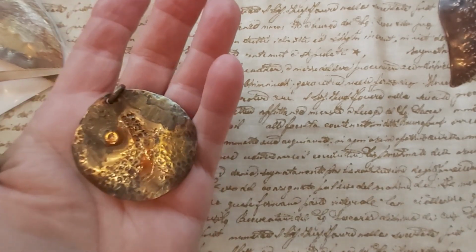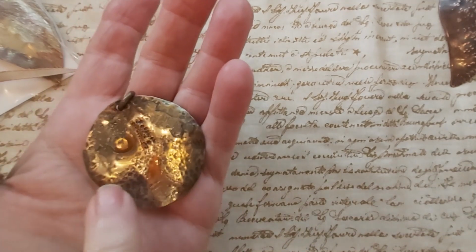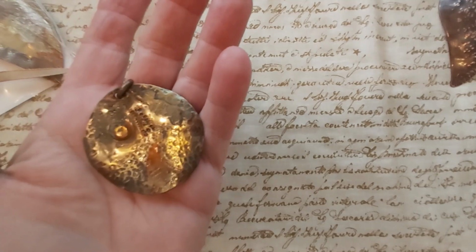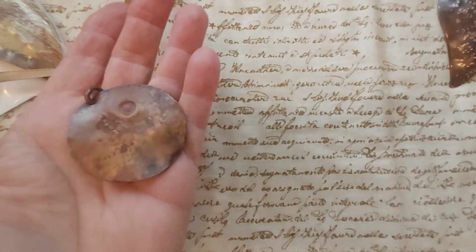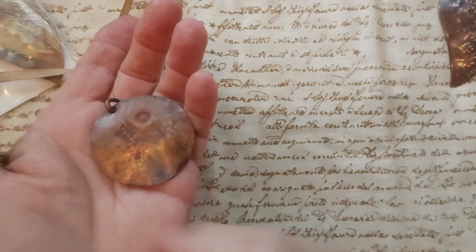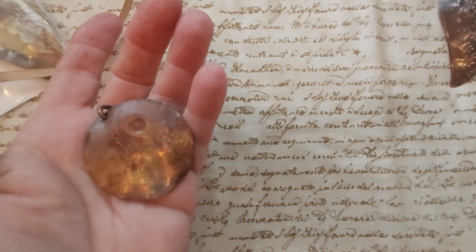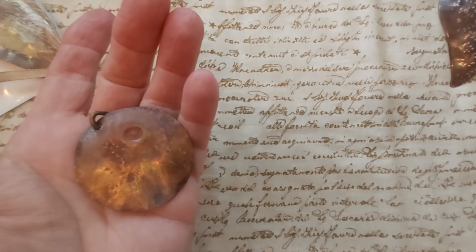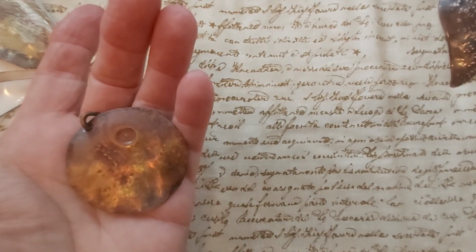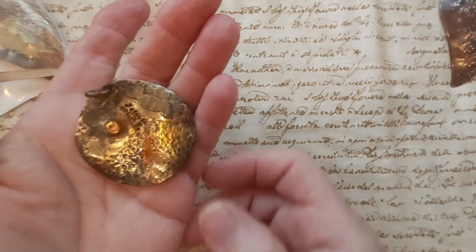I'm hoping that I'm doing this justice. There's a path coming down, and there's the moon or the sun up there. Absolutely lovely piece, but he hasn't varnished, I don't think, the back of that one. And you can see, and this is what I mean, this won't do it justice, but in sunlight you will see these colours really start to pop.